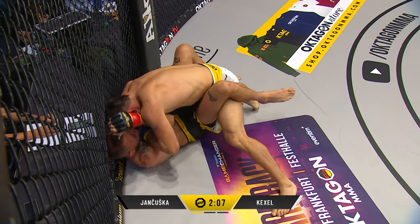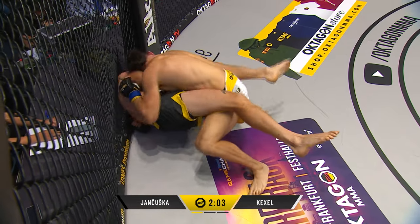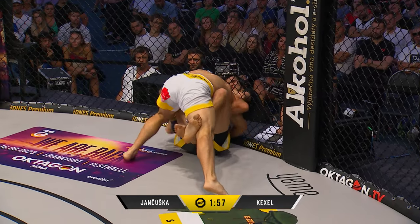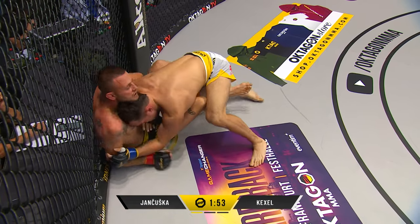This is exactly what, like I'm saying, he had a change of opponent, but I feel like this is what he would want to do in that fight as well. So his game plan doesn't really change. Oh, yeah, JANČUŠKA trying to use the cage now to work his way back to his feet. Double butterflies in now. What do you need to do from this spot, Luke?